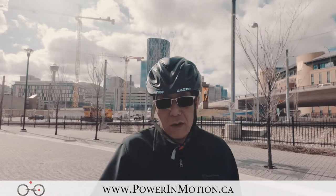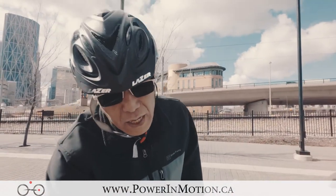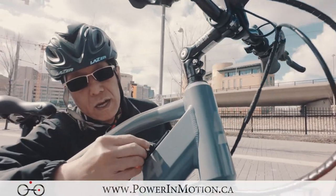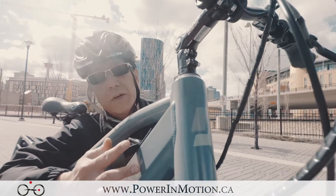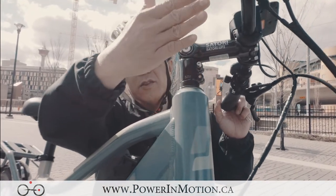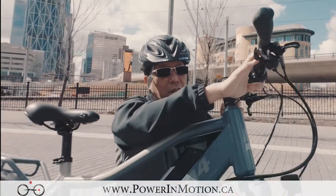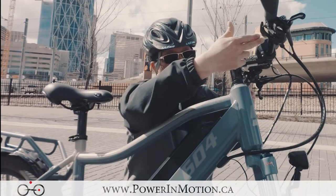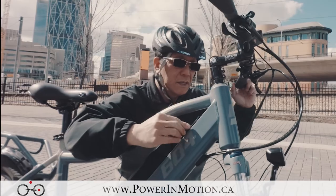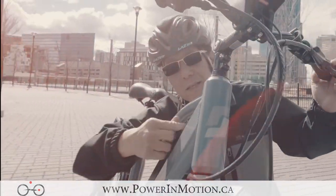Okay, next I want to talk about the battery of the Colt. So this is a 48 volt 10.4 amp hour. On this side you have a plug for the USB, so it's kind of nice because it's very near the handlebar. So if you're going to mount a cell phone, and if your cell phone runs out of battery, you can have a wire connecting to here to run any USB device. And it's waterproof, you just push it back in there.